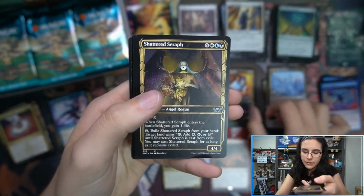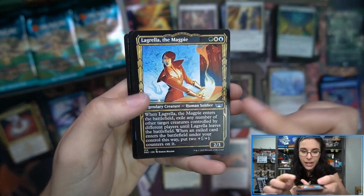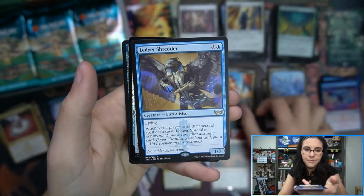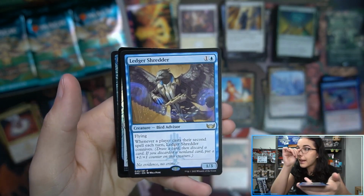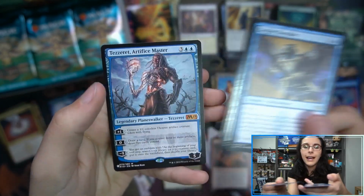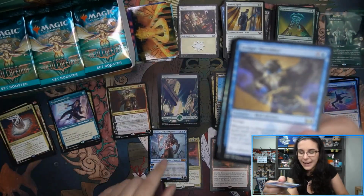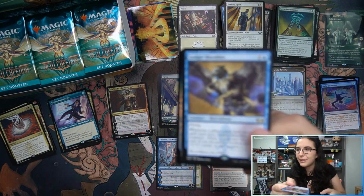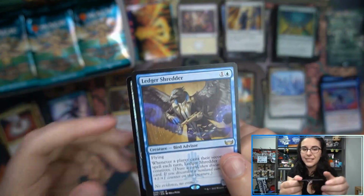Disciplined Duelist. It's time to duel. Wrong game. Lots of showcases here. Shattered Seraph and Lagrella. Ooh, we got a blue card off the list. Yo, is Jace the Mind Sculptor on the list? That'd be pretty lit. Ah, no, it's just Tezzeret from M19. Tezzeret, Artifice Master. I didn't expect it to be Jace, but like, what if? There's been some really crazy cards on the list.